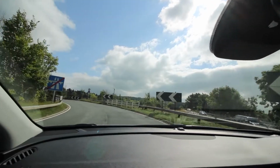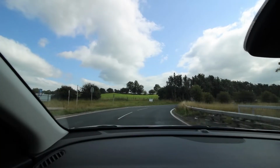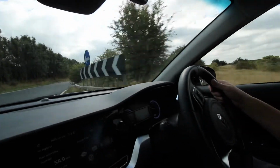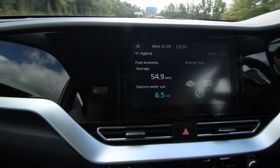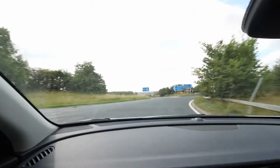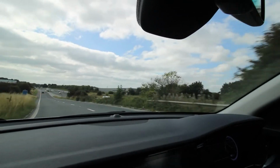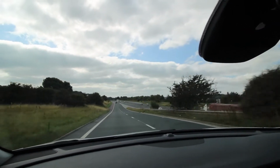Anyway, let's join the M6. And we'll give you an update around 100 miles and see how economical I'm actually being. As this is a hybrid, it's got regenerative braking. And it's got about three or four modes. You operate those with the paddles on the back of the steering wheel. We're going to keep it in the lightest for the time being because we're joining the motorway. Right, let's just floor it for fun.